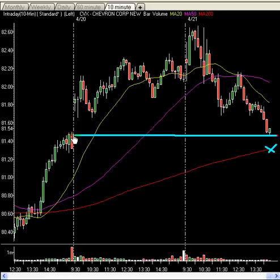This is something we teach in the Research Center. We teach you which plays to look for on your plays. Doesn't matter what chart it is. Doesn't matter what time frame. Gap fill on any chart is going to be a good, successful level to be a play off of.